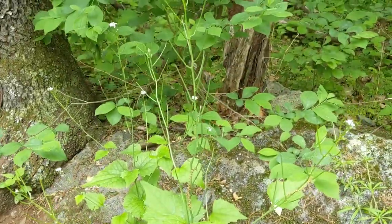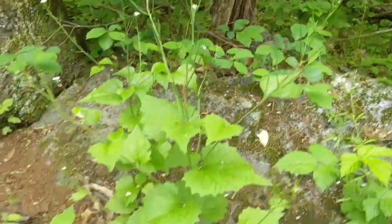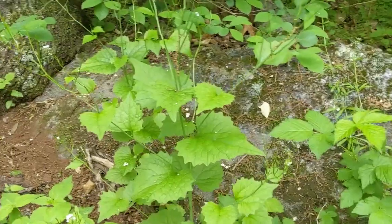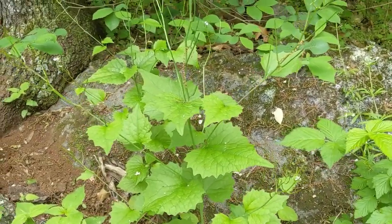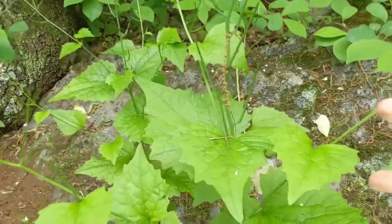Right now is not a great time to be harvesting it because it's already going to seed, these little seed pods, and like most greens, once something starts going to seed, it gets a little bit bitter. Not that it would hurt you in any way, but it just wouldn't be very tasty. But if we would have been back here about a month ago or maybe a month and a half ago, we could have collected the leaves, just like this.